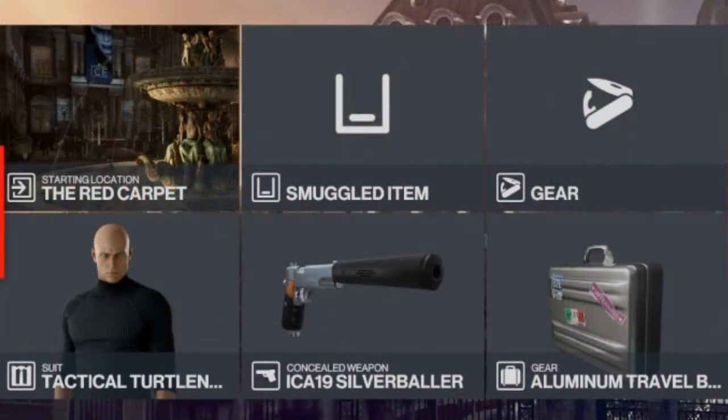So for this challenge, the only things we will need to be bringing with us will be a silenced pistol and an empty briefcase, unless you know of where to pick up a briefcase early on in the level. So let's get reacquainted with our targets.